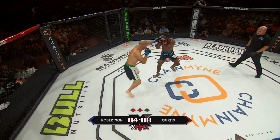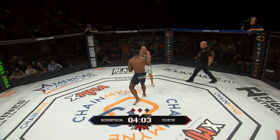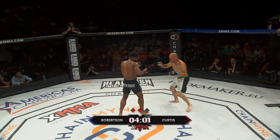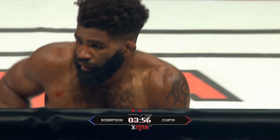Interesting. It looks like some swelling or a cut on the right eye of Chris Curtis. Did you see that? Chris Curtis is cut open. I'm not sure what landed, but he's cut right above the eye there in the orbital. It's in a real bad spot.